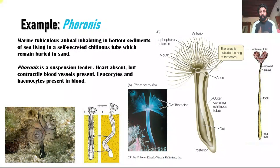And moving to the example of phylum Phoronida. Phoronis is the example of phylum Phoronida. Actually, in the entire world, we can see only 14 species of Phoronids, which are distributed in two separate genera, Phoronis and Phoronaspis. So here, as your example, it was given as Phoronis.